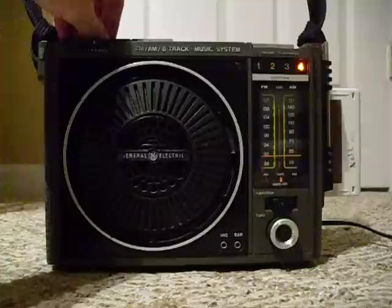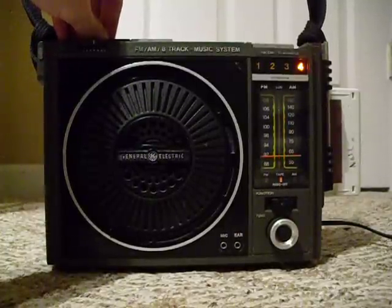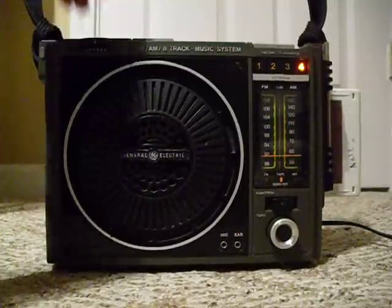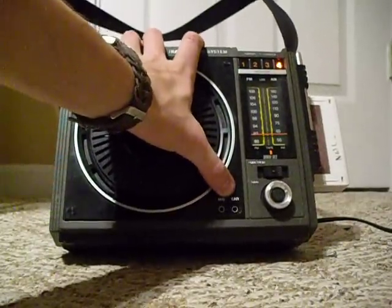And you know, the audio from this camera probably doesn't do it justice, but for a portable unit, it actually sounds really, really good. There are inputs for microphone and earphones.